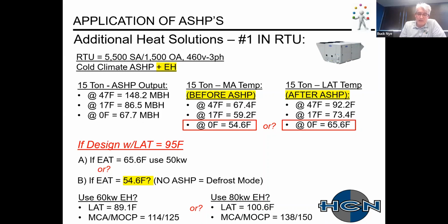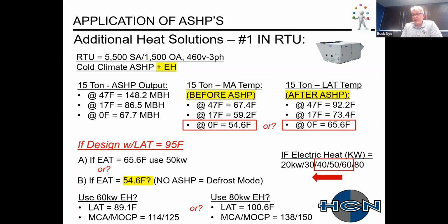The next option you could look at is to upsize that for an 80 kW. There would be your leaving air temperature, obviously warmer versus a 60. And then your electrical service obviously gets larger. So traditionally on a rooftop unit with electric heat, you have 3, 4, 6, in this case 6 different heating options.